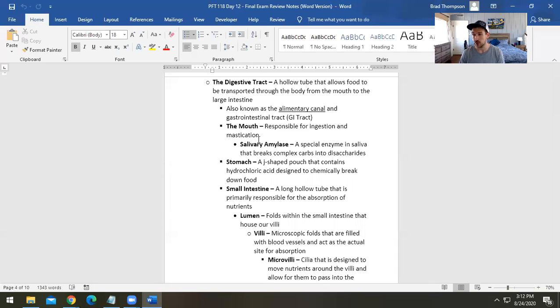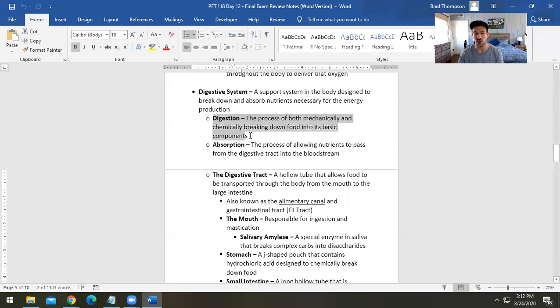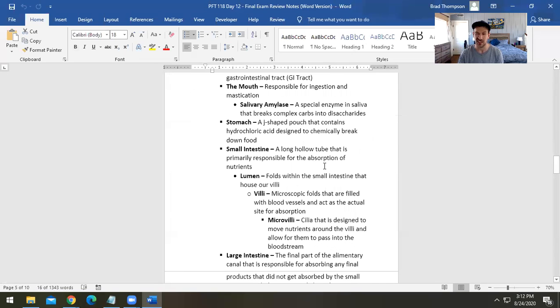Now, in your mouth, you produce all kinds of different materials. One of the most important ones is called salivary amylase. This is actually an enzyme in your saliva that helps you break down carbohydrates into disaccharides. So it takes something that's very complex and starts the process of digestion by breaking it down into something slightly smaller. Then all that food, which has been somewhat broken down, it's kind of a wet, mushy substance now, is going to drop into your stomach.